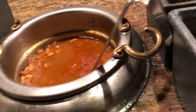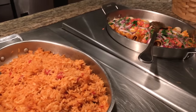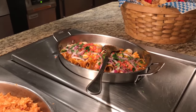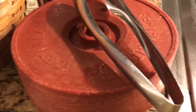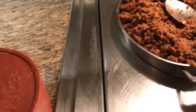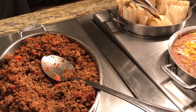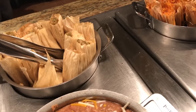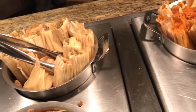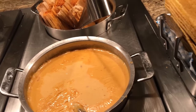Like menudo, Spanish rice, and cheese enchiladas. In fact, it looks like they just brought these enchiladas out and they're looking all right. Also got some flour tortillas. And taco meat, chicken tamale, and pork tamale, and some refried beans, cheese sauce, and some hard taco shells.